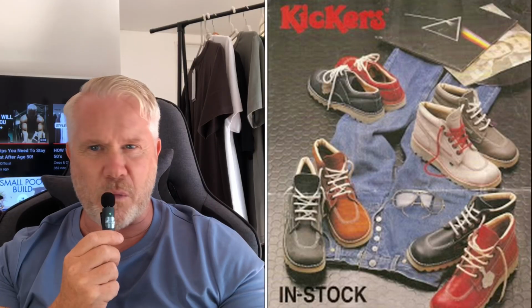But yeah, I remember these vividly. I remember the navy blue ones, the brown ones, the red. I remember them all. In actual fact, again, I even remember Rod Stewart. I think it was Rod Stewart. I'll see if I can find a photo, but I'm sure Rod Stewart was doing some advertising for these. But another iconic piece back in the 1980s.